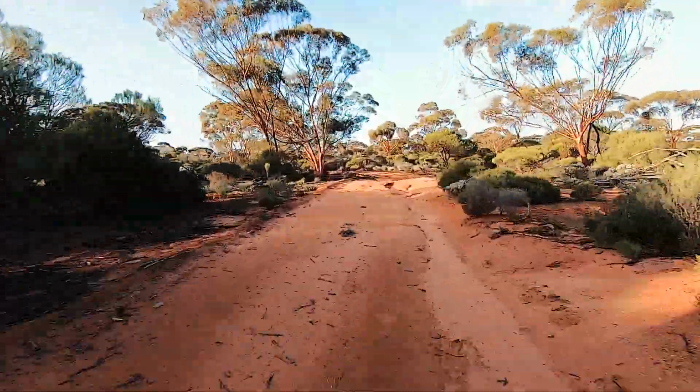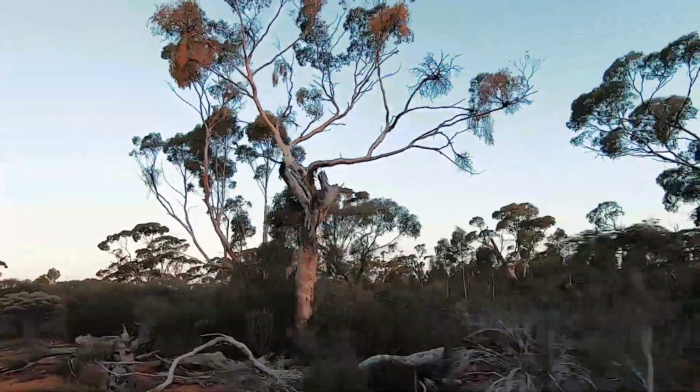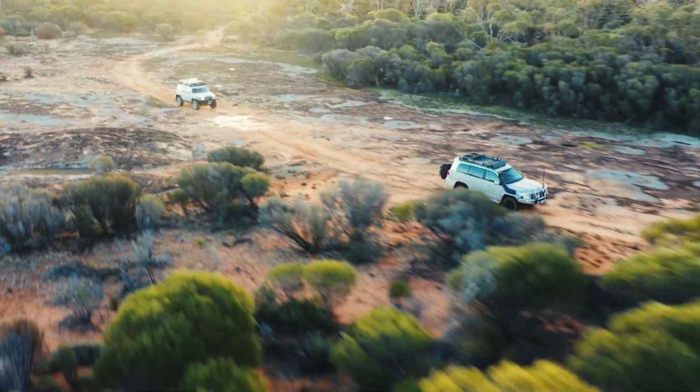So this time we're travelling the Woodlines track, which follows some of the paths and railway formations used by woodcutting teams during the gold rush years of Coolgardie and Kalgoorlie.